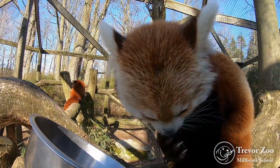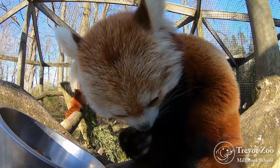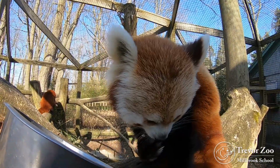Typically the best time to see these guys would be early morning or maybe around 3 o'clock in the afternoon. That's typically when we feed these guys. They're also a lot more active in the winter or in the cooler months in the fall than they are in the summer. So that's usually the best time to see them.